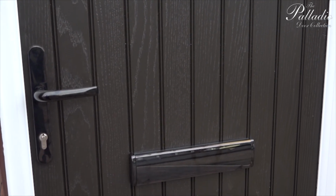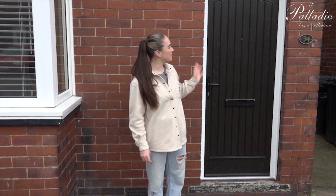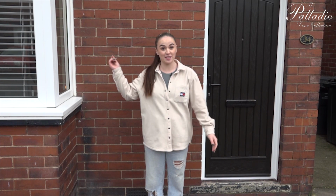So we've just had our new front door fitted by Palladio doors and we're so happy with it. We've just got the new keys, we're really excited about it. We love the colour, we love that the white contrasts with the black and it also matches the windows of the house as well. And it really brings the whole house together. I feel like it's finally complete.